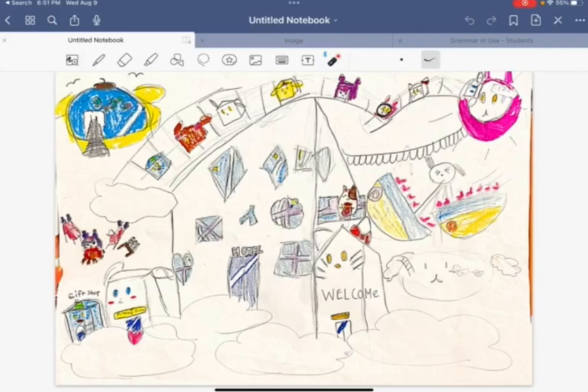Third, Water Temple. Last is Water Temple. My Water Temple's name is Pompompurin Temple. Inside the temple, there are a bunch of Sanrio pictures and names. From Sanrio pictures and names, you can learn how to memorize. For example, you can practice like a memory game.